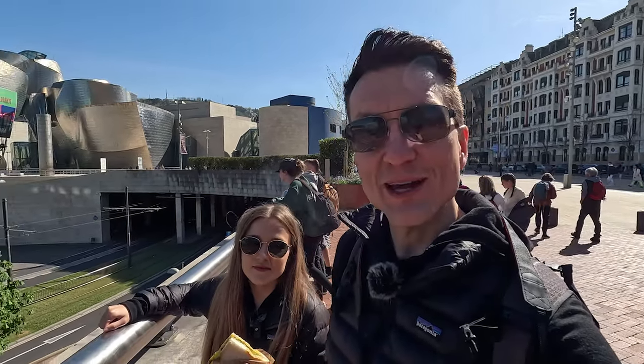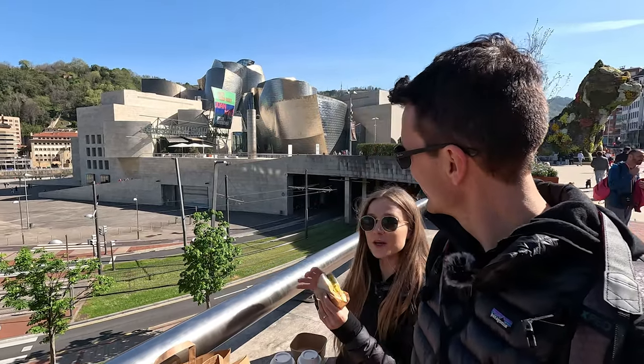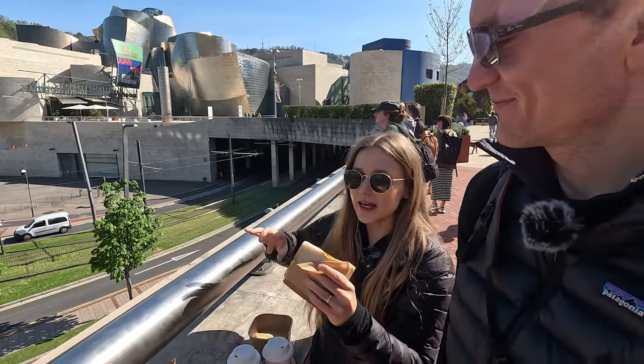Okay, just before we head off back onto the road, we just grabbed some sandwiches and some wraps and some coffees, and we spotted the best view in the town. Yeah, it looks great. And look at my sandwich. Look at this. So we're going to have a little picnic and then head.